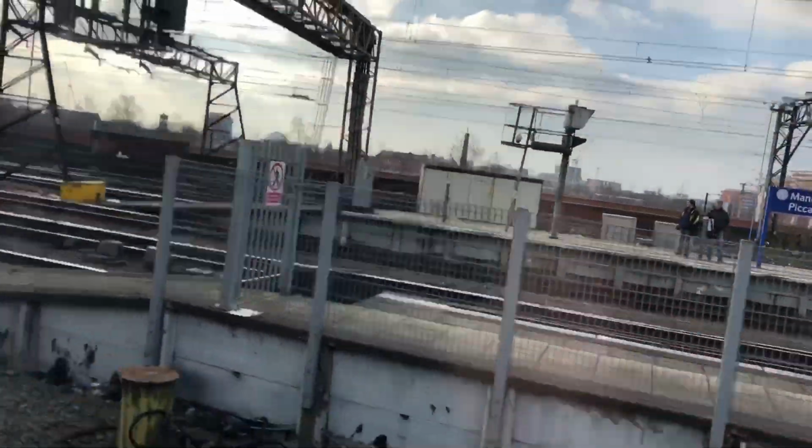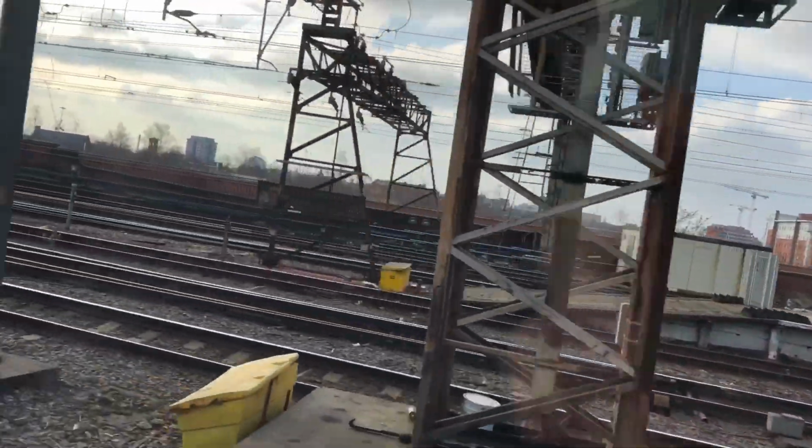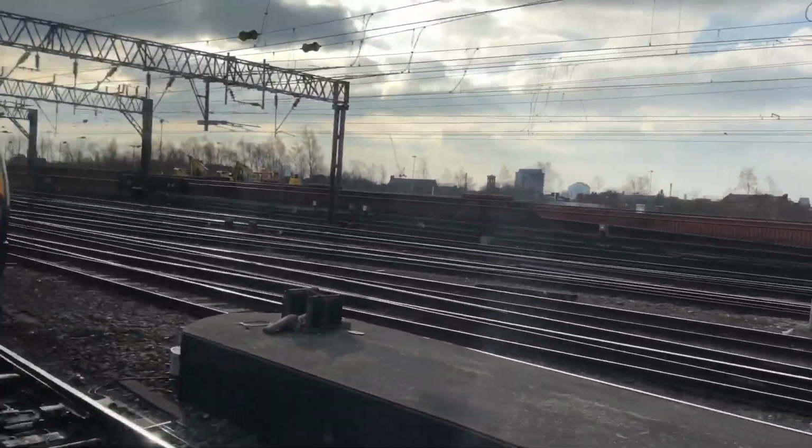There's Manchester. Ladies and gentlemen, we'd like to welcome on board any passengers who have joined us at Manchester Piccadilly. This is the 10:24 TransPennine Express going through to Manchester Airport only. Thank you. Right, here we are on board.